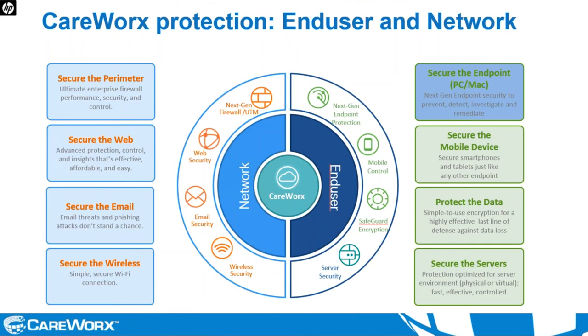Secure the email. Probably in a layered security approach, one of the most important. You have to be able to use anti-spam, and securing the email. And of course, securing the wireless. This is what we do on the network side of things. Then we have the end user approach. Secure the endpoint with next gen endpoint security. That's where we get into antivirus, anti-malware. Secure the mobile device using something like a mobile device management solution. Protect the data. Are you encrypting? If you have laptops, or if your users have laptops, you need to encrypt the data. And securing the servers.